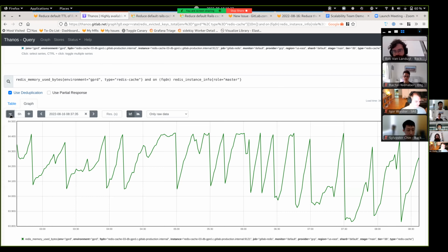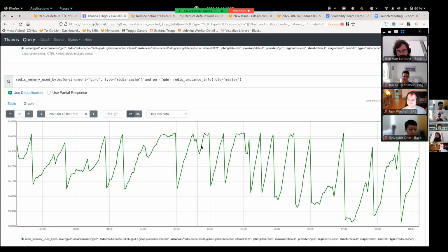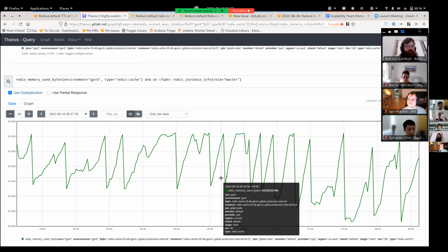So every time you see one of these huge drops, that's Redis doing work, looking for keys and evicting them. While Redis is doing that work, we're not doing anything else on Redis, and that means that clients are waiting.